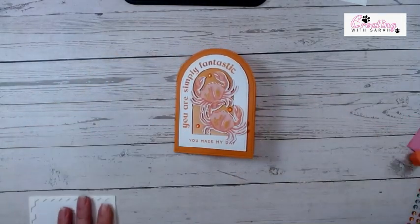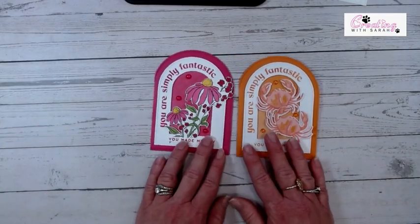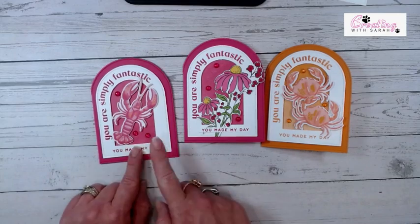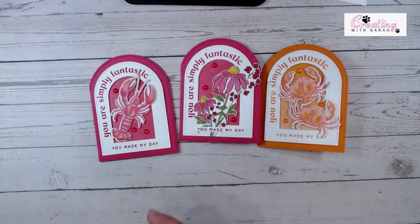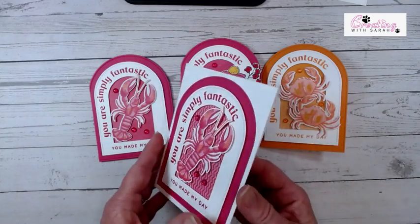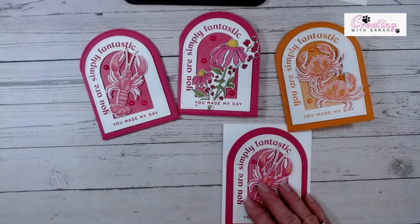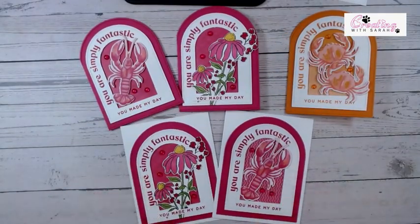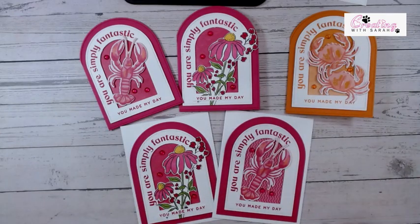Push all of this out of the way so you guys can just see the projects. So you'll have to tell me which one you like better. Do you like the lobster, the crabs, the mixed media flowers, or do you like it better on a normal card base? So options. I love options. I think that is the best thing known to man is to have options. And I've literally given you a plethora of options. You just need to pick.